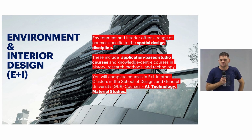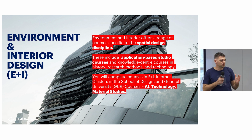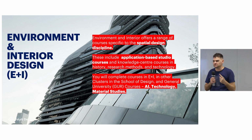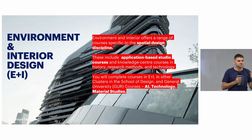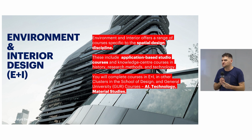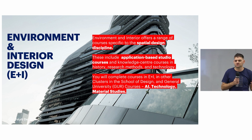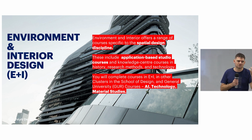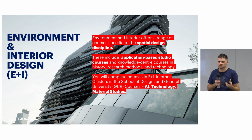Joining our studio and education environment means that it's application-based studio courses. That is the premise and the main emphasis. You will be required to consolidate all the peripheral knowledge that you obtain in other courses in your studio setting. Your main credits are drawn from the studio environment. Of course, you will have other core courses like history and theory or general university required courses. But the fact is, the studio environment for our disciplines is the basis on which everything operates.